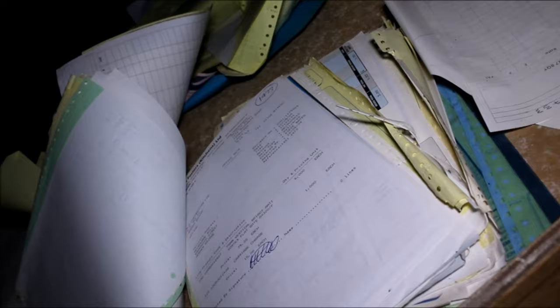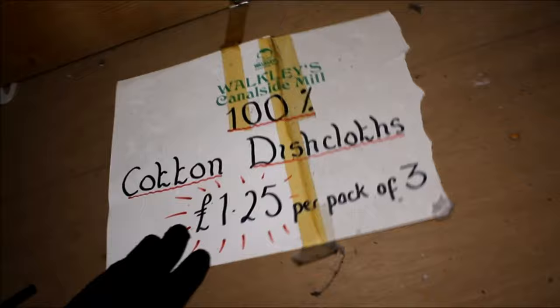There's a lot of floors. There's a lot of things in here. Cotton, what's that? Cotton dishcloths, quite nice. £1.25 pack of three. Very cheap, that, very cheap. Great value as well in here. Great value. So you've got more prices as well, so you've got all them.